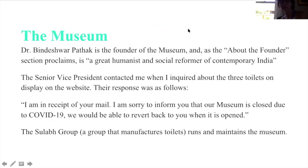Now, here's a little bit about the founder and the museum itself. Dr. Binshwar Patak is the founder of the museum, and, as the About the Founder section proclaims, is a great humanist and social reformer of contemporary India. The senior vice president contacted me when I inquired about the 3 toilets on display on the website. Their response was as follows: I am in receipt of your mail. I am sorry to inform you that our museum is closed due to COVID-19, and we would be able to revert back to you when it is opened. The Sulabh group, which is a group that manufactures toilets, runs and maintains the museum.